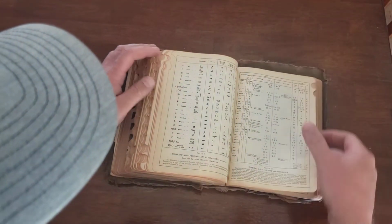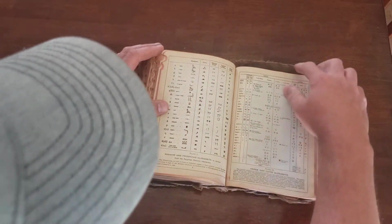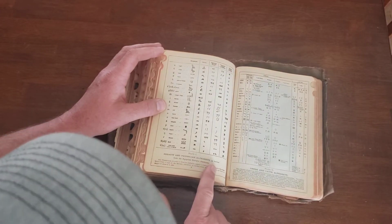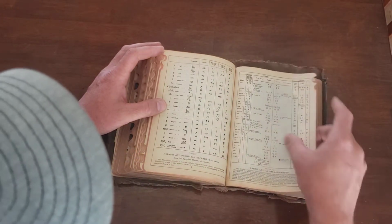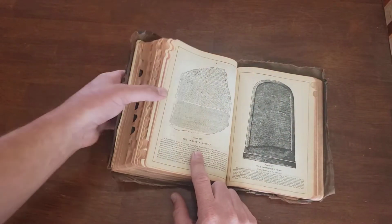There's a whole lot of charts and like ancient text, I guess, what you'd call Hebrew and Phoenician alphabets, Greek and Latin alphabets. There's even, look, the Rosetta Stone. What do you know?